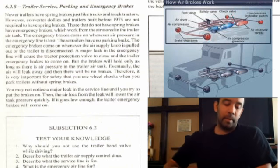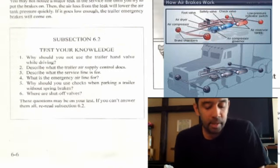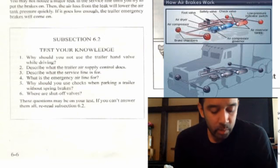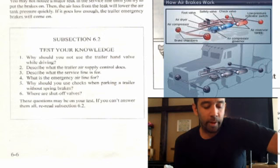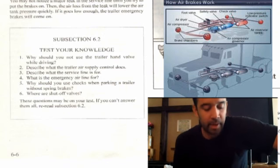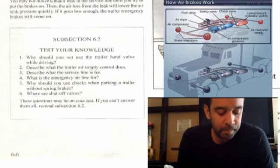Okay, here's the test coming up here. Part 2 test, okay? Number 1 says, why should you not use the trailer hand valve while driving? Well, it said that the foot brake was going to be sufficient because it puts air to all the brakes anyway. That's all I can think of off the top of my head. We can look at that later a little further.